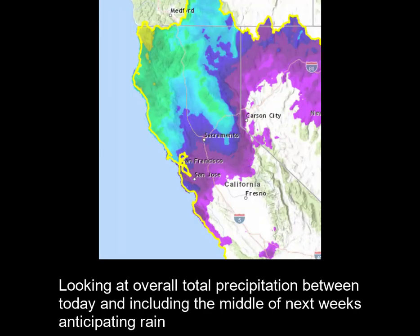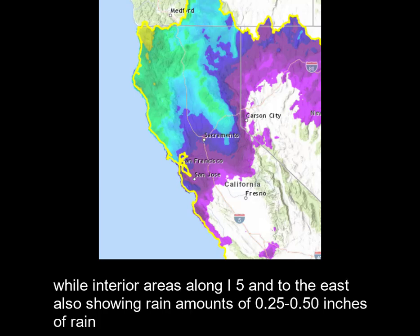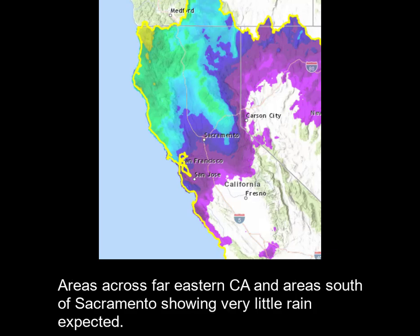Looking at overall total precipitation between today and including the middle of next week's anticipated rain, shows fairly healthy amounts reaching the areas west of I-5, while interior areas along I-5 and to the east also showing some rain amounts of a quarter to a half an inch of rain. Areas across far eastern California and south of Sacramento showing very little rain expected.